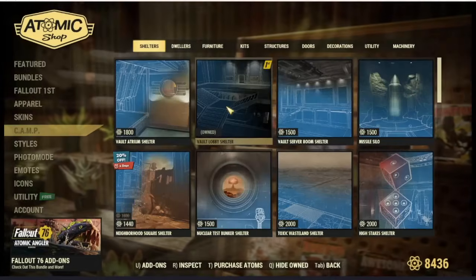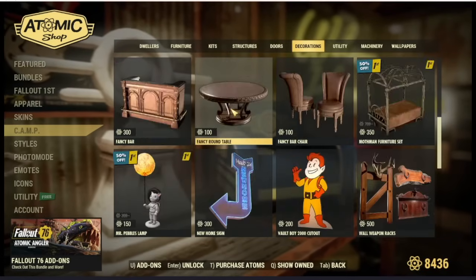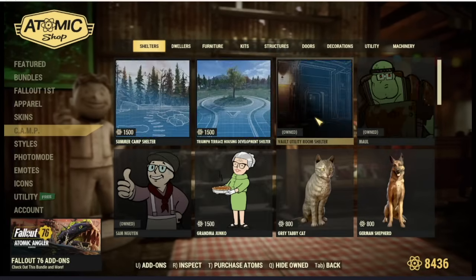Just go into the camp items area. If you click on view, it'll hide your owned stuff. It's Q on PC, it'll hide your owned stuff, so you don't have to look at that stuff. But yeah, if you go to the Dwellers tab, it'll be right here in the list, the Gray Tabby Cat.